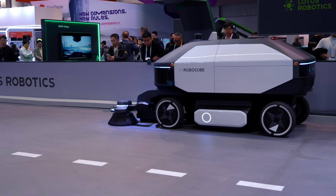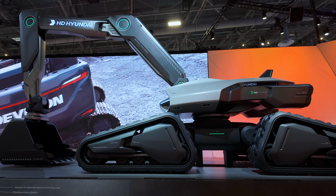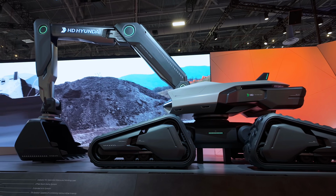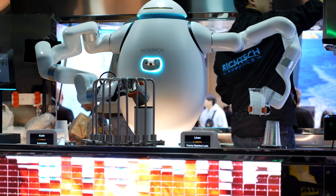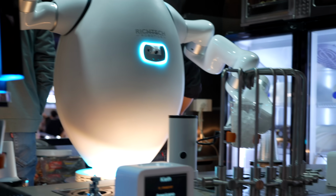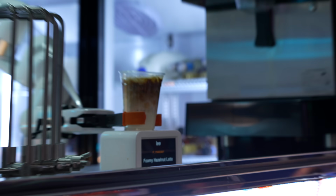There was a robotic street cleaner driving around, robot hotel concierge from LG, an electric autonomous excavator that looks like it's straight from a Star Wars movie. Then there was this robot making and serving drinks from Rich Tech Robotics. It was really fast and precise at making drinks. Like it used the ice maker and everything. I kept waiting for it to mess up, but it didn't. Seriously, it's mind-blowing watching this thing in action.